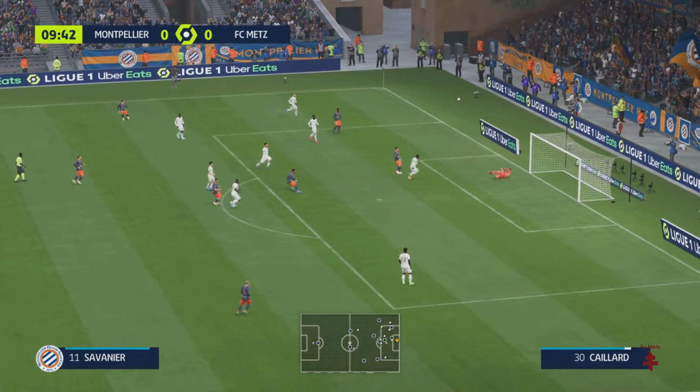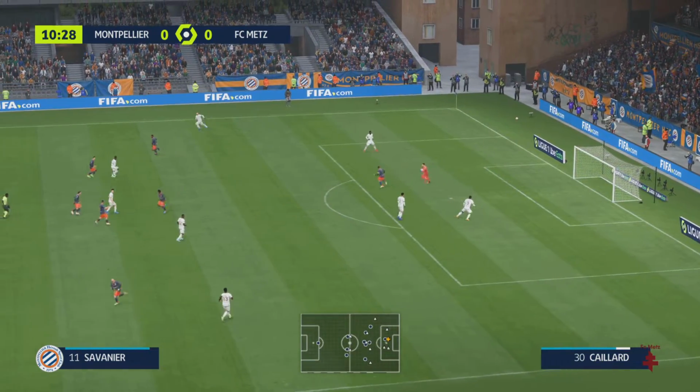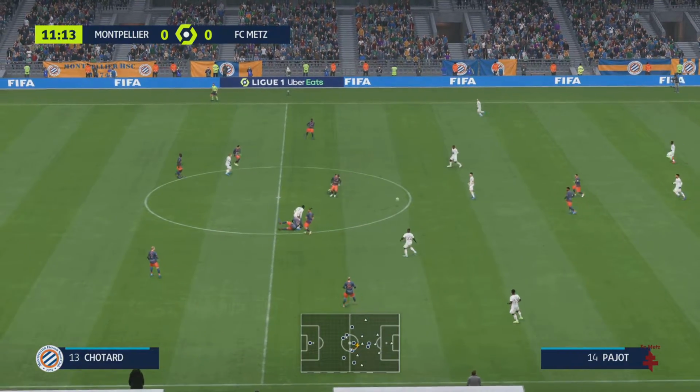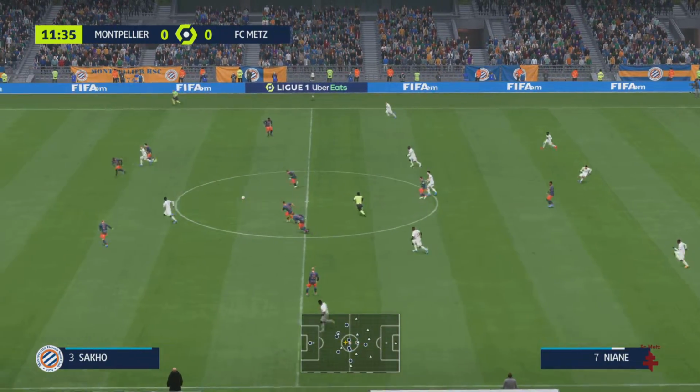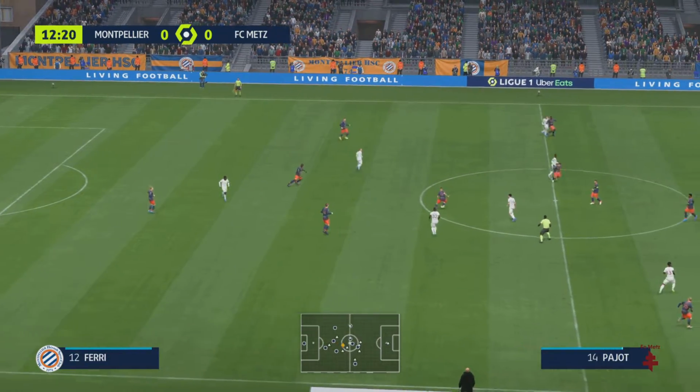Oh, Stuart, they might be onto something here. Well, if truth be told, he made it rather straightforward for the keeper. Well, he knows it. That is a real waste of a great opportunity. Well, so close to seeing an early goal here. It's a great save, you have to say.